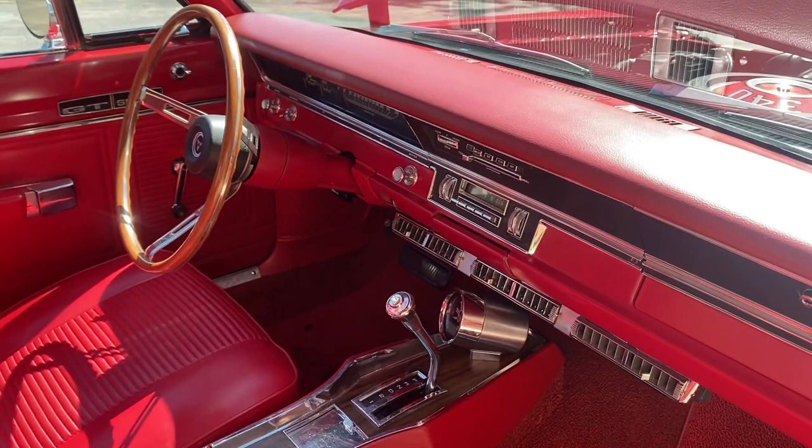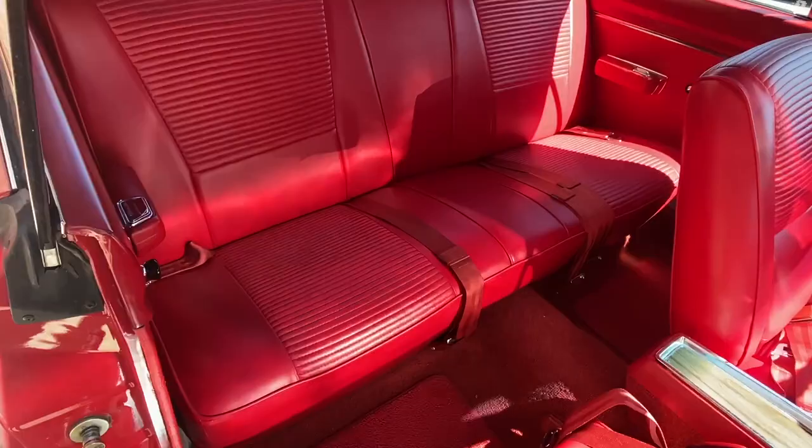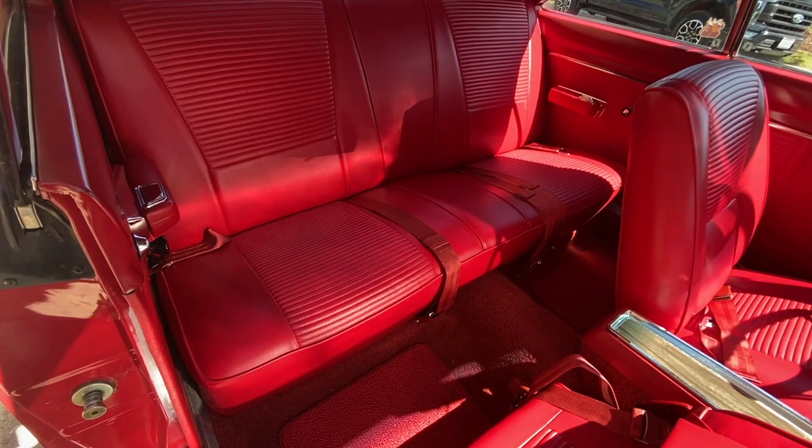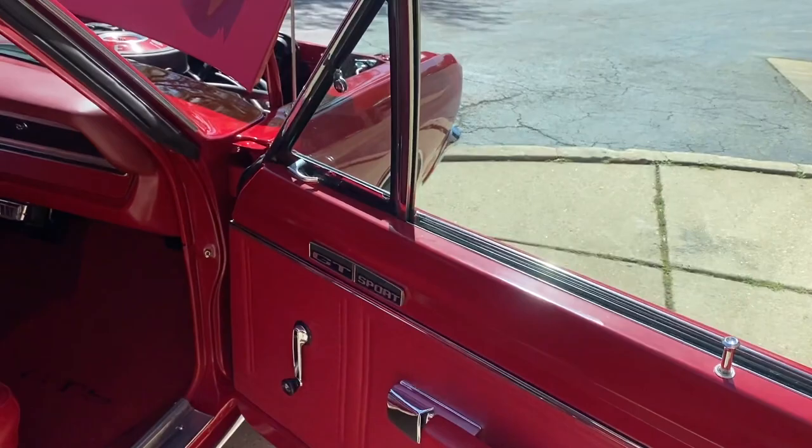Let us know. 69 Dodge Dart GTS, rotisserie restored. Sold new in California, built in California. 25,000 original miles. 340, 727 automatic, power steering, factory AC, Holley Sniper fuel injection, box of paperwork.